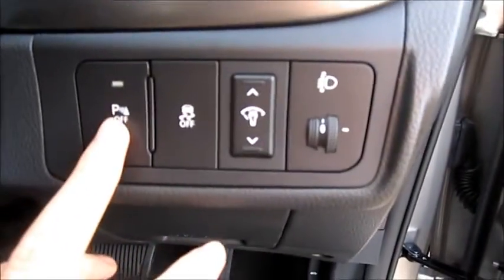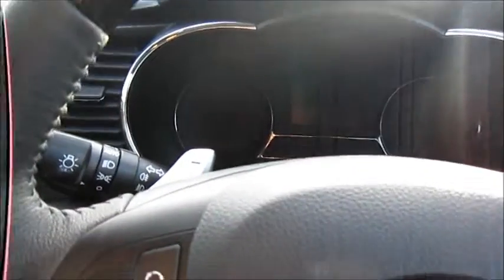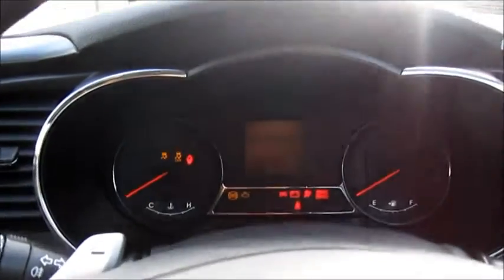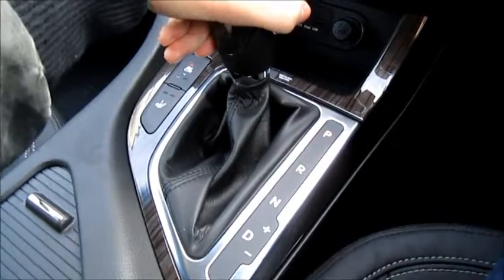Also, you can turn on and off your rear park assist, as well as your traction control and your different light settings. So we'll just fire on the car. Because it's an automatic, I just hold the brake and turn. It's a 6-speed Tiptronic gearbox.